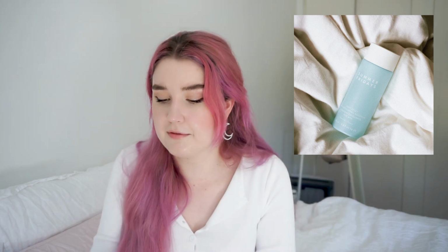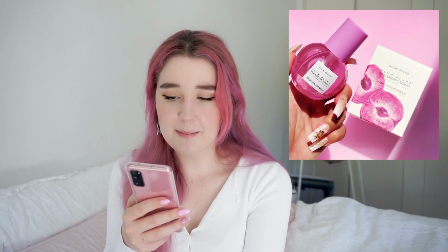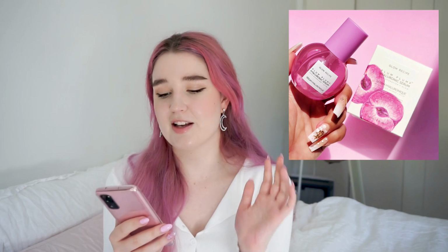Everything from Summer Fridays I've tried I've been really into, except maybe the rose mask. It's not quite my favorite, but it's also really nice. It's just not personally my fave, but it was still lovely. So another one that I was really excited for, the Glow Recipe Plum Plump Hyaluronic Serum, is something else I've been really keen for. It looks really gorgeous.